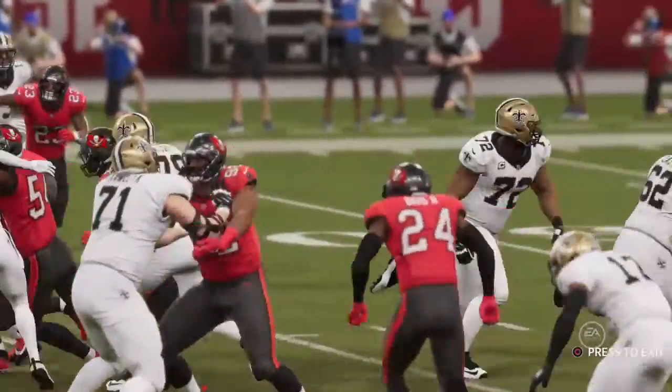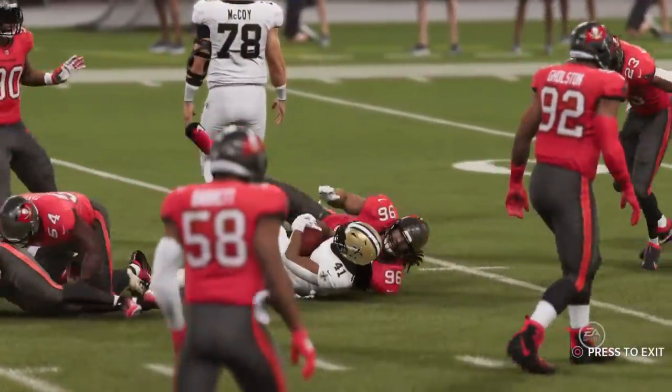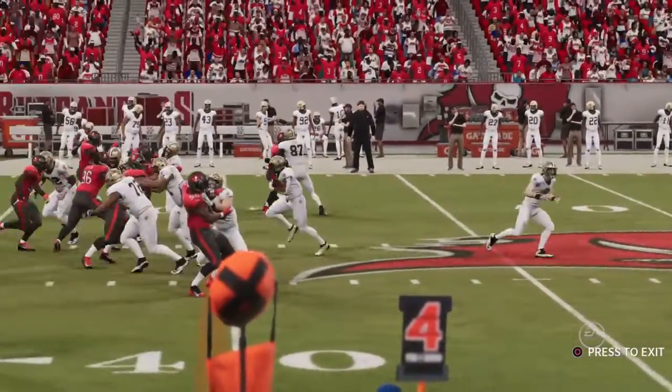There were 2 things they said they wanted to win in this game. One, the turnover battle, and the second, third down conversions. So they got one there.